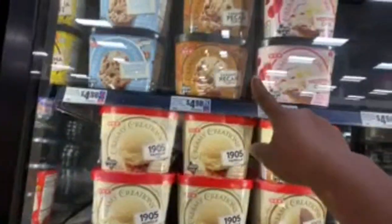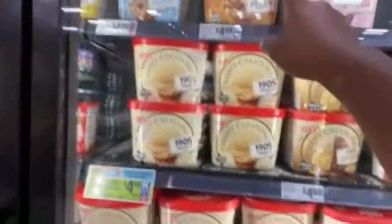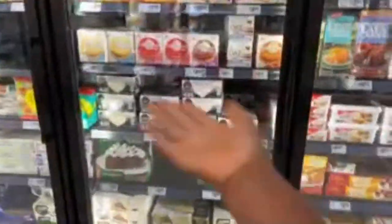And this one too. Caramel pecan turtle. I love this. This is one of my favorite ice creams. This, that, and then butter pecan is good, but not like the caramel pecan turtle. And if you don't want a whole big container, you can buy a small one. They're different types. If you're gluten-free, if you're vegan, so many options. Cheesecake.